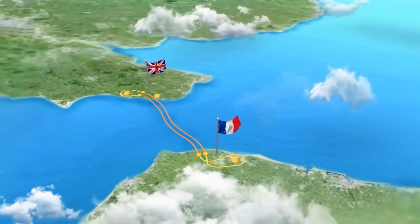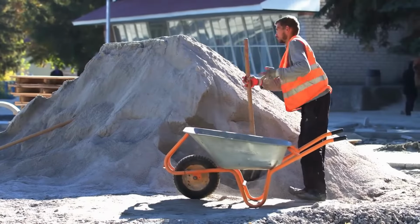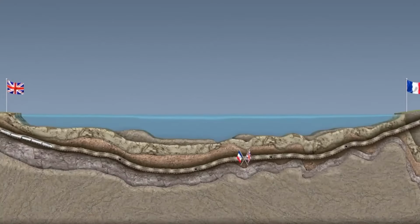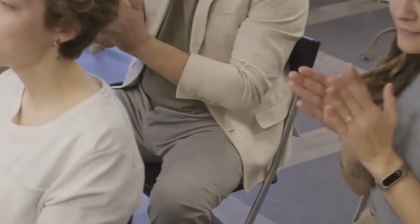Construction took more than 6 years, and the total cost of the project exceeded $20 billion. Work was carried out simultaneously from both sides of the channel, and when the two teams met under the seabed, the alignment difference was less than an inch. Engineering precision worthy of applause!